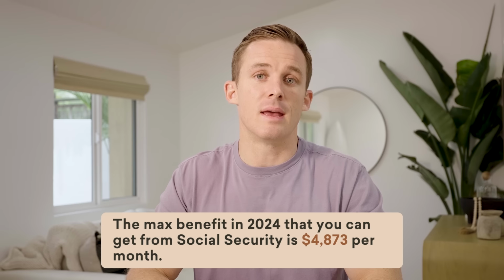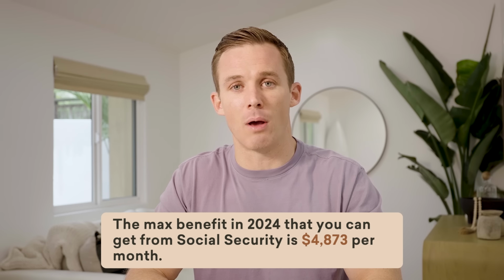The second thing that you can do to create $10,000 per month in retirement is maximize Social Security. So the max benefit in 2024 that you can get from Social Security is $4,873 per month. Now, to get that max benefit, it means you've maxed out your Social Security earnings record for the last 35 years, or at least for 35 years total, and it means you waited until age 70. But if you do, then the income you receive from Social Security can be pretty significant. So $4,873 per month is a single benefit.